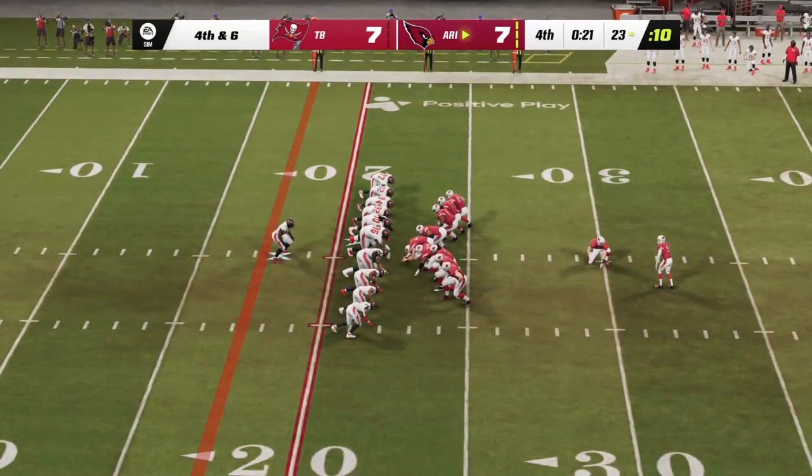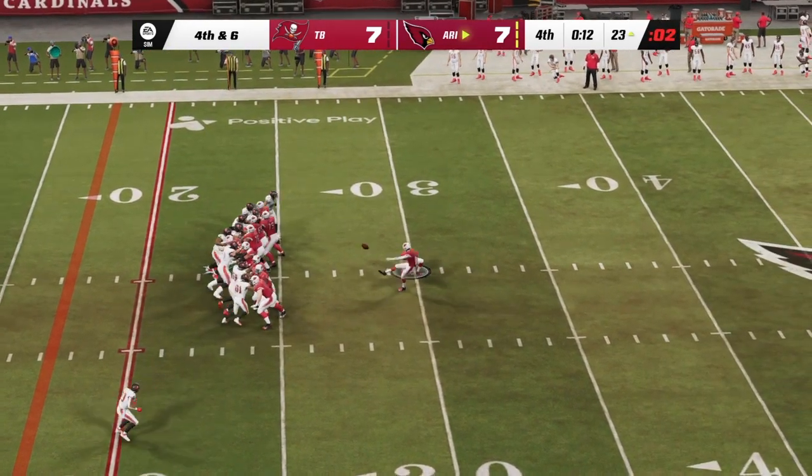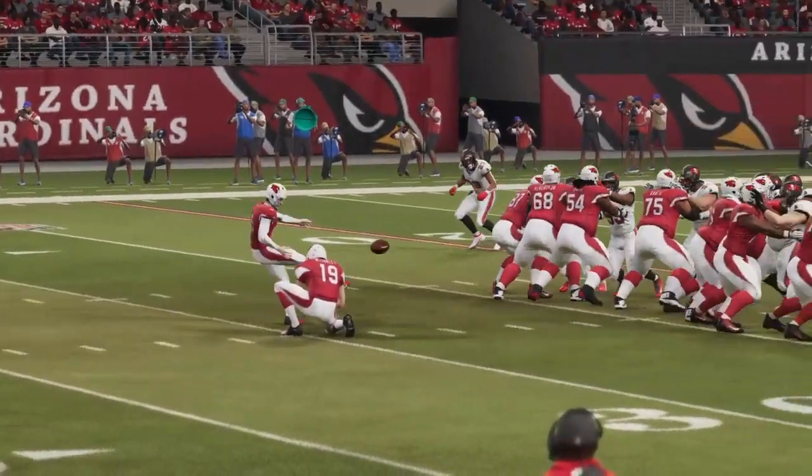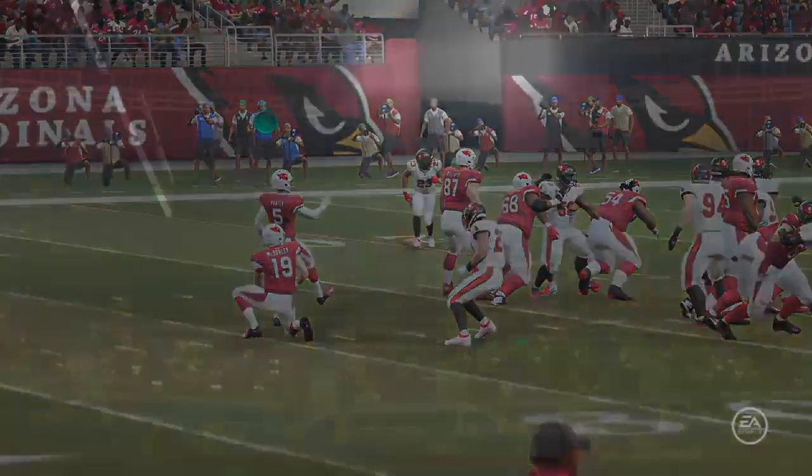So now one of the biggest kicks of the night is forthcoming. This to almost certainly win the football game. Prater's kick is good. And it's celebration time on that sideline as they have taken the lead in the final seconds.